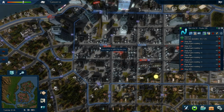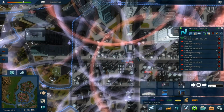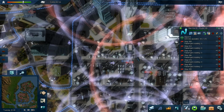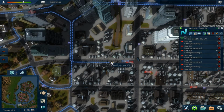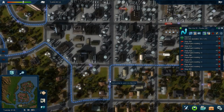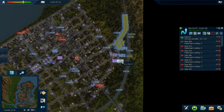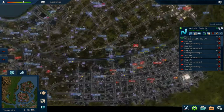Where did this line start? There. So I think if I put one more stop somewhere like here, put it there, like so, and then you go there like that, and then back to your depot, which is that one.